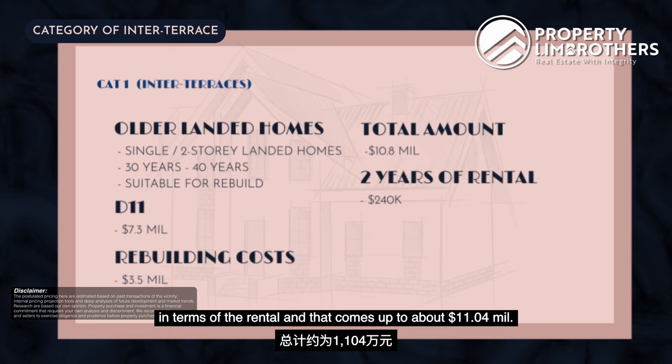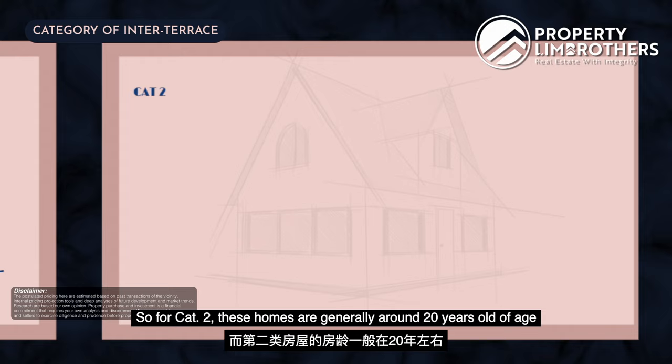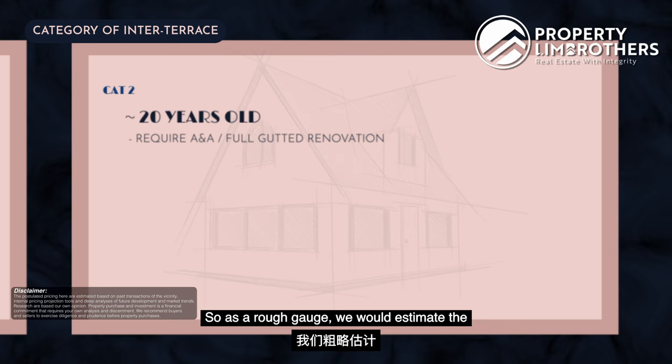So for Cat 2, these homes are generally around 20 years old of age. They require E&A or full gutted renovation. So as a rough gauge, we would estimate the reconstruction cost to be about 80% of the total rebuild cost.